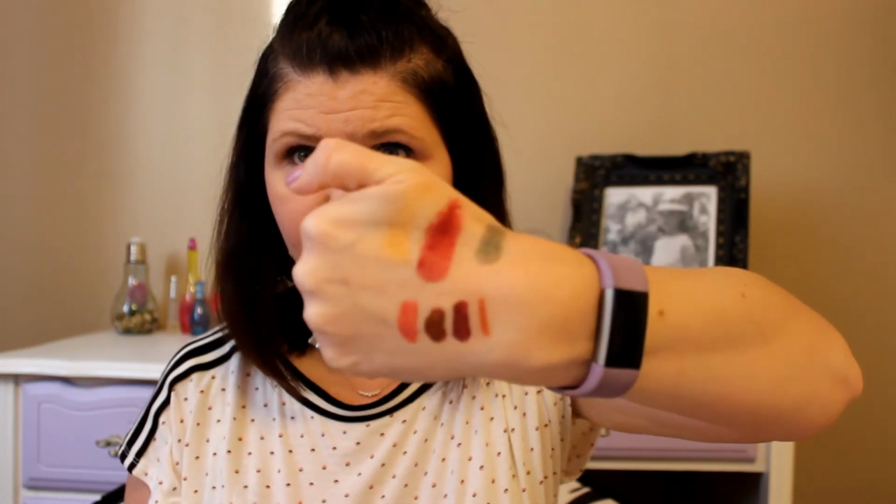Oh, they're actually really smooth. So that's what they look like on the fingers. Okay, so the cranberry one is a little bit powdery, but the colors are nice. The colors are actually really pretty. I can't wait to play around with those and see what kind of eye look I can get. So those are really pretty. I like them. So that's everything for the box.